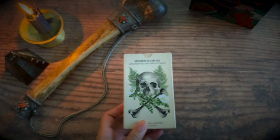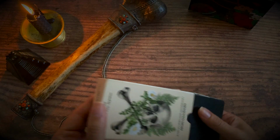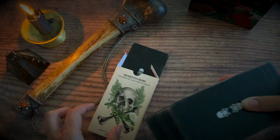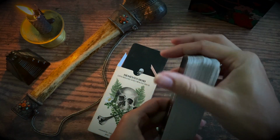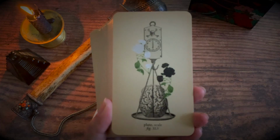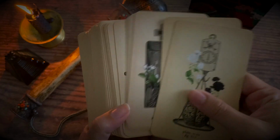Okay, I have one more Claire Goodchild deck, and that's actually the Memento Mori, the one that has all of these expansion packs connected to it. What's nice is the expansion packs all have the same back, so if you want to mix them in, you could. For me, I use them separately, just because that's how I read and how I connect with spirit.